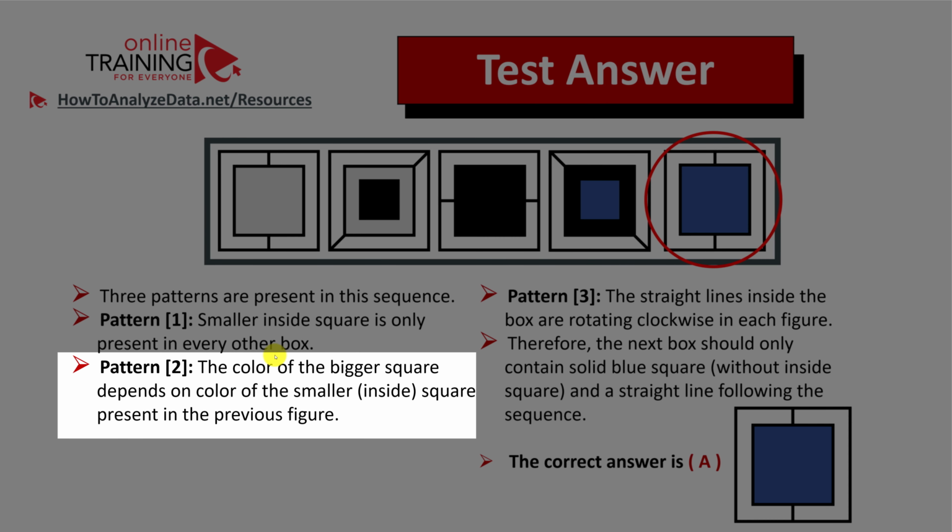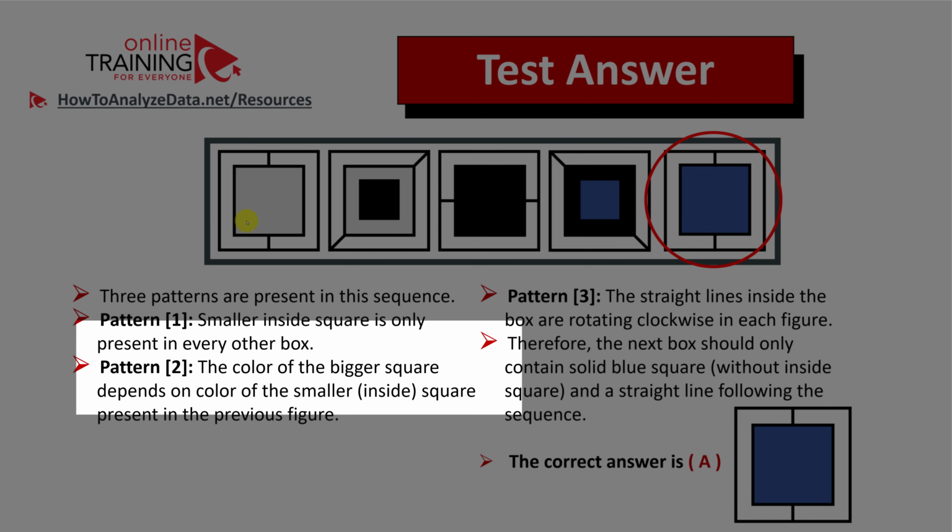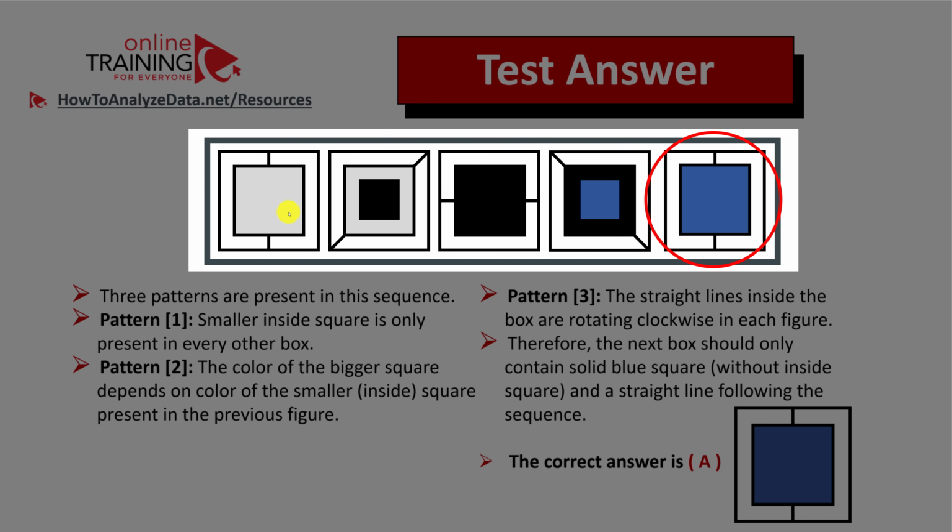The color of the bigger square depends on the color of the smaller inside square present in the previous figure. So even though there is no small square in figure number 1, you can take an imaginary square, and this is what will drive the color of square number 2. Then there is a small square in figure number 2, and you take the black color of this square, and this is what will drive the color of square 3, and so on and so forth.